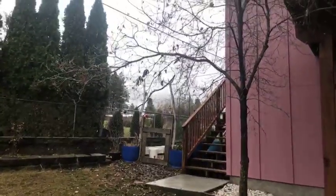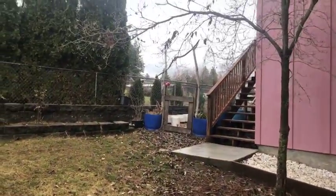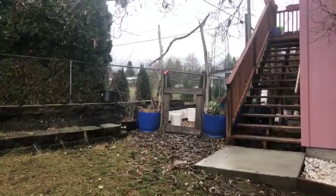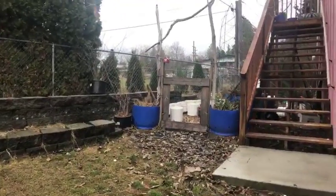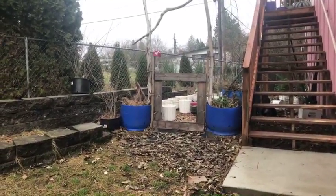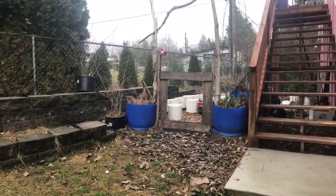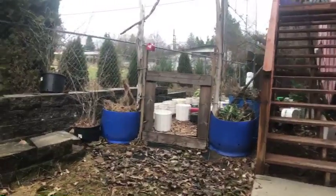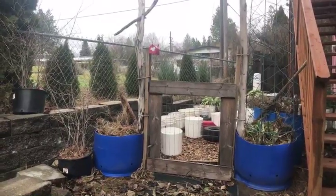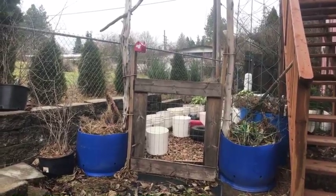So the dogwood tree has a couple of leaves left on it, and a lot of them all over the ground, as you can see. It looks pretty sad and depressing in the winter. This is really sad. I have not been in here doing anything since November, I think. So it all looks very, very sad. And yeah, let's take a look and see what's going on.